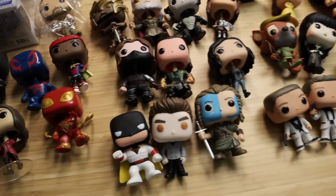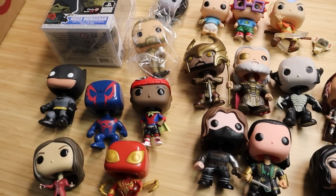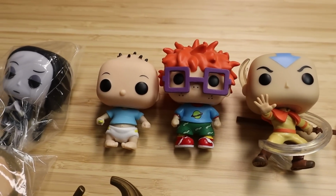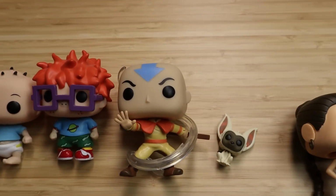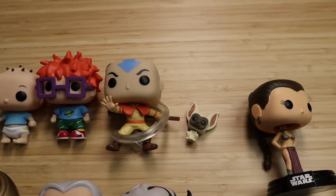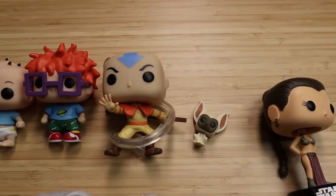Oh, and by the way, when I am going through all of these, I will talk about which ones I'm keeping and which ones I want to trade or sell. So Tommy and Chucky, I am not keeping because I already have those ones, but hey, I thought that made a good pair together. Aang and Momo, I am definitely keeping. I want to take a cool picture with my Freddy Funko as Aang with this guy. So I figured, hey, why not pick it up for cheap out of box?